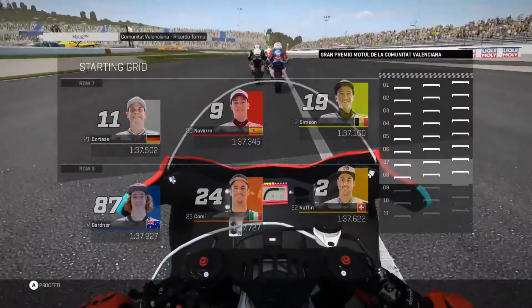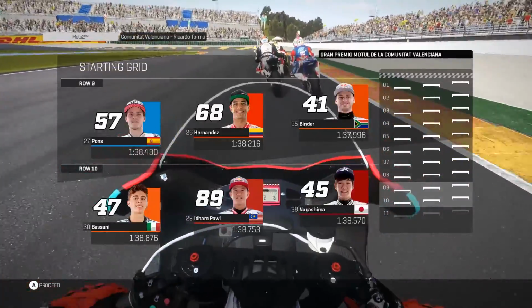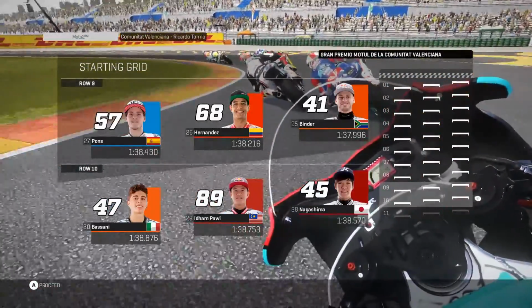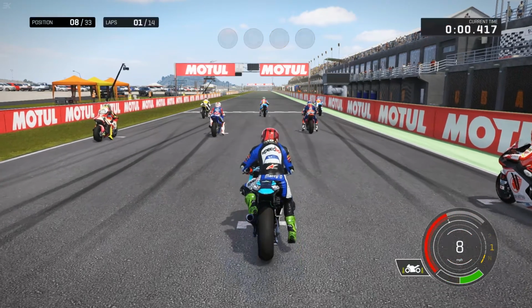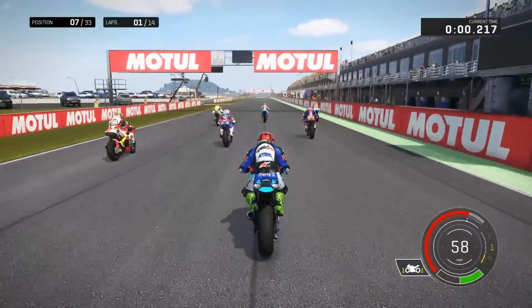In this longer race, looking further down, all familiar suspects in all the familiar positions. And here's the speed up, revving up for the final time this season. Wait for the lights to appear. And go out for this 14-lap race.